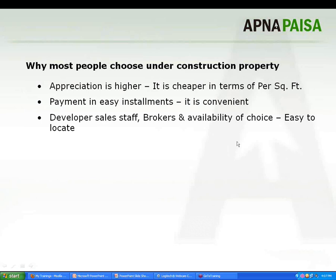Okay, I think Mr. Rohit Beria has a question or a comment. Yes, Rohit, please go ahead with your comment or your question on this. Why do you prefer or not prefer under construction property? There seem to be some technical problems.